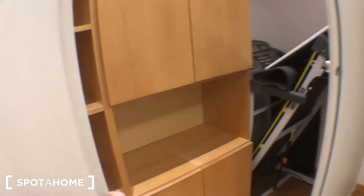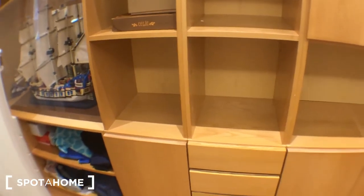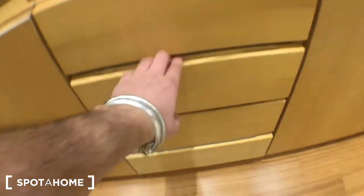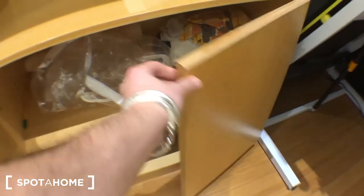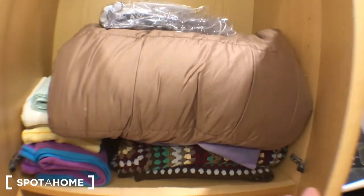You have the ironing board here, shelves right there, and more shelves here. 1, 2, 3, 4, 5, 6, 7, 8. Another compartment down here. More drawers here. 1, 2, 3, and 4. And 5 more compartments here. 1 and 2. And another here with a lot of bed linens and blankets. More compartments here. And here we have this treadmill that probably will go away. And another shelf right there.